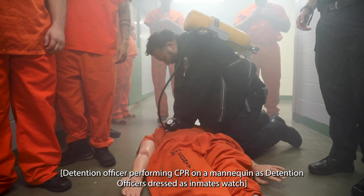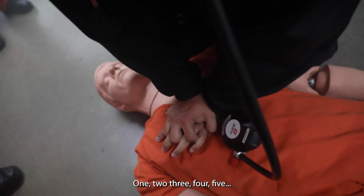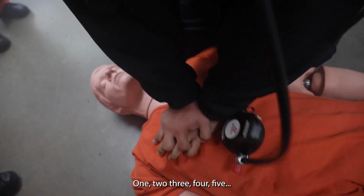1, 2, 3, 4, 5, 6, 7, 28. What the ABS? 1, 2, 3, 4, 5.